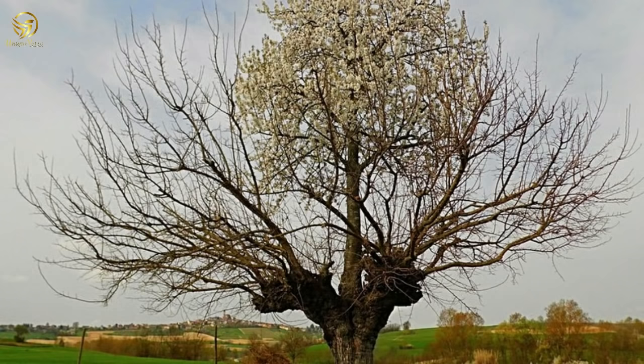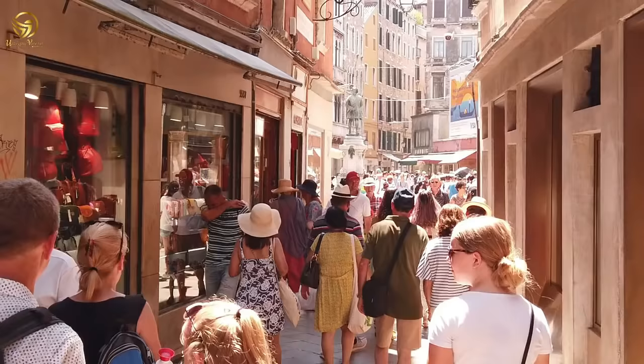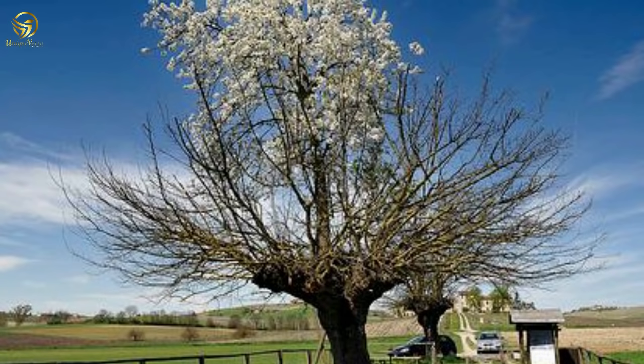Number 3. The Double Tree of Casozzo. During the countryside of Piemonte, Italy, and there that holds an amazing display. There was a cherry tree there that looks in the largest respects perfectly similar to any other normal cherry tree. Besides that, it appears to be growing directly on the height of a mulberry tree.